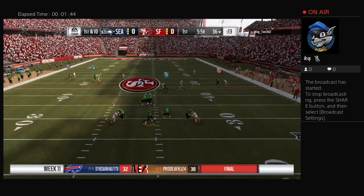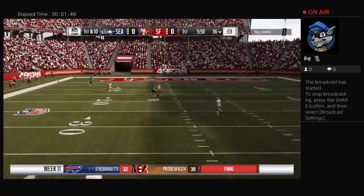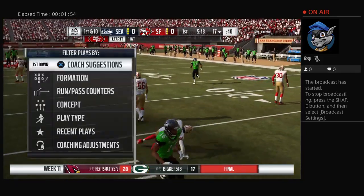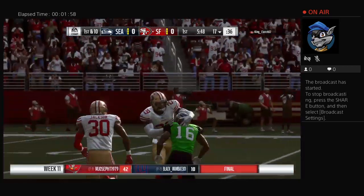Now a first down throw, Watson. Buying time to his left. He lets it fly into double coverage, and it's intercepted. Picked off by the safety, Jarquiski Tart. And a big turnover there as his guys will get the football back.